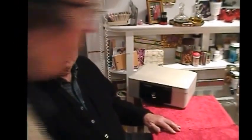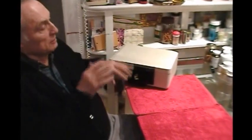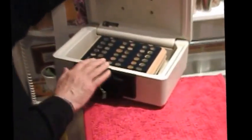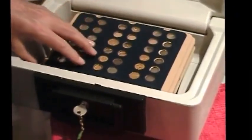It is March 20th. I want to see the coins. March 20th, 2006. What do you got there, Dad? Is that the vault? Watch carefully. The magic vault will open, and the coins are revealed. The coins come out in no particular order.